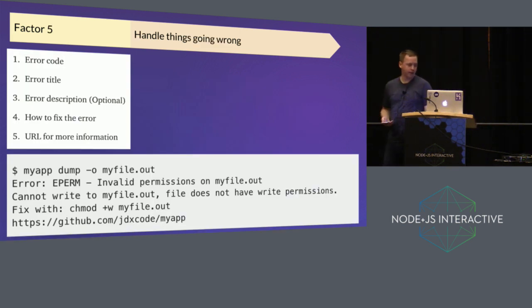Factor number 5, handle things going wrong. Things going wrong inside of a CLI is standard procedure. On the web, we can really prevent the user from doing things we don't want them to do by just designing the interface that way, with things like radio buttons. But in the CLI, we just can't predict what the user's going to type in. So errors are pretty common, and that's fine. But I think as a community, we could do a lot better with the error messages we give to our users. So these are the 5 things I think all errors should have.